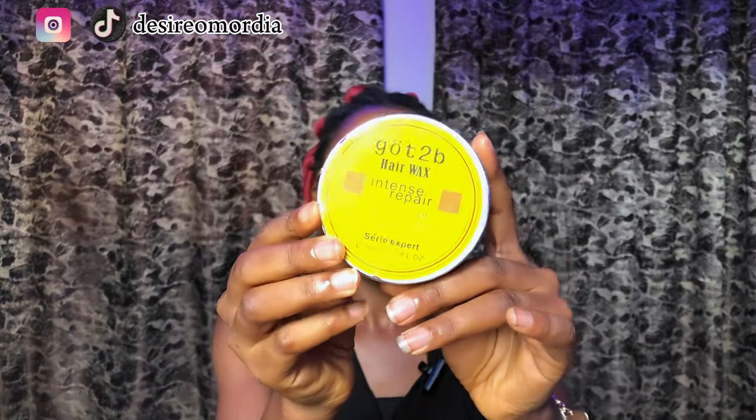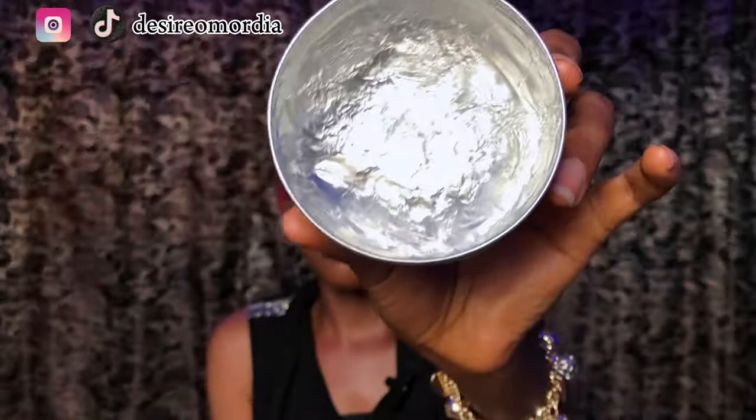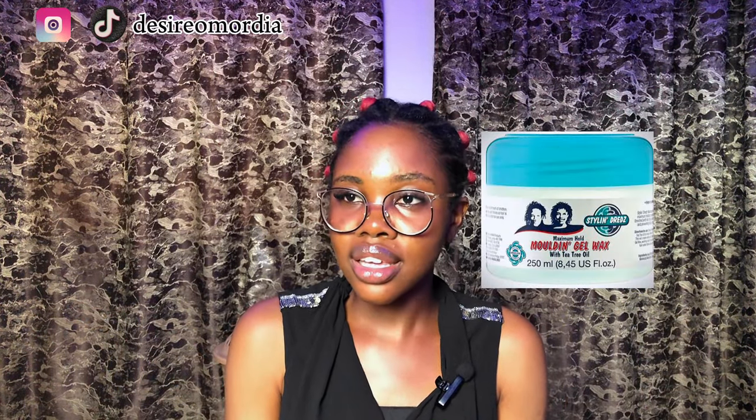I make use of the hair wax. This is about 1,000 naira, if it's not up to 1,500. Whenever I buy it, it stays for a very long time. So the original one I used to use, I think I'll leave a picture around here, but it became so pricey right now.